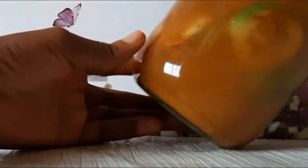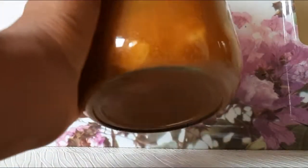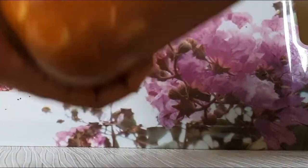So guys, after adding everything together, you're going to give it a nice shake. Make sure you shake it very well so that all the ingredients can be well mixed together. After the nice shake, you're going to allow it to stay overnight before you start drinking.